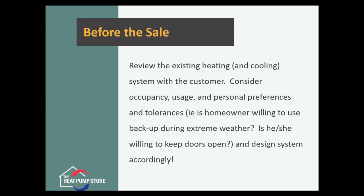So just quickly walking through how the sale typically works for us: we're reviewing the existing heating and cooling system with the customer, and then considering things like how they live in the house, how they use their current systems, and personal preferences and tolerances. For us in the Pacific Northwest, the question about AC is another difference from when we started in 2007 to now. It was really all about heating in 2007. That's really all we were concerned about. And that's really changed, with global warming and the temperatures. We're really seeing it's about AC as much as it is about heat frequently.